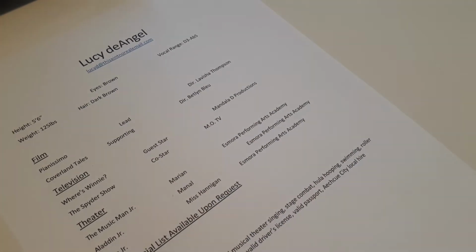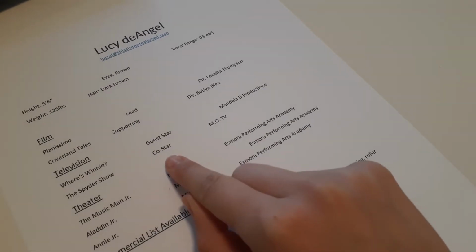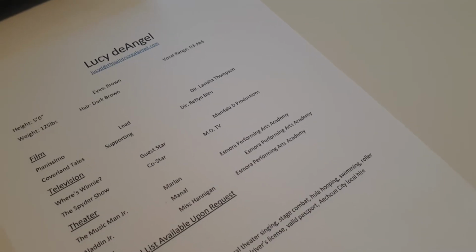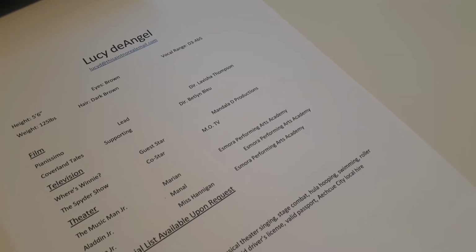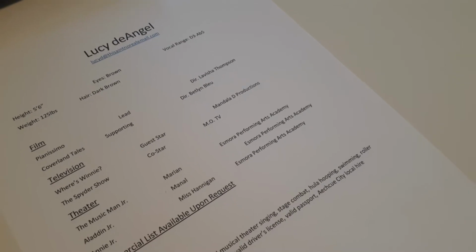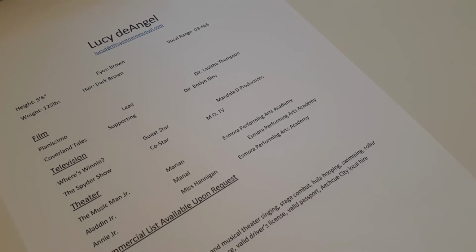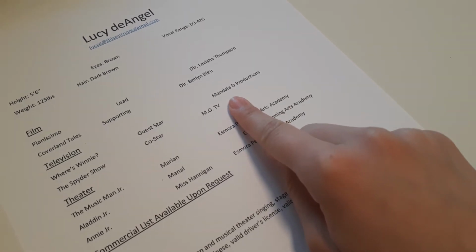For TV, write the show name here, the size of your role here, series regular, which is one of the main characters and bound to the show by a contract, recurring, a character who's not really a main character but appears in several episodes, guest star, a character who appears in one episode and is crucial to that episode's storyline, or co-star, a character who appears in one episode and isn't crucial to the storyline. And the producer, production company, or TV network here.